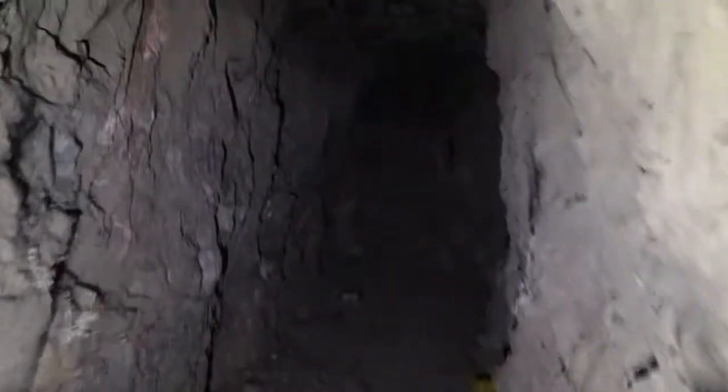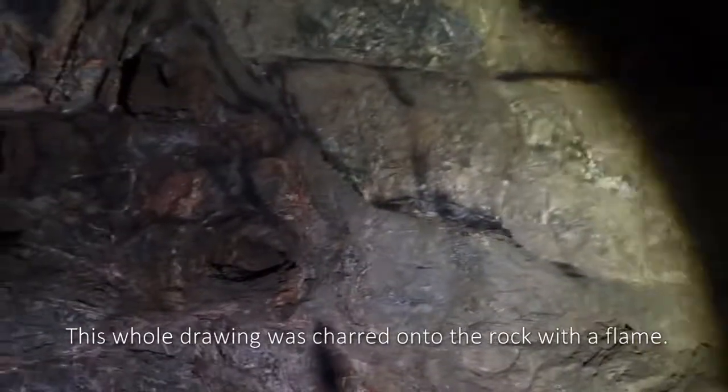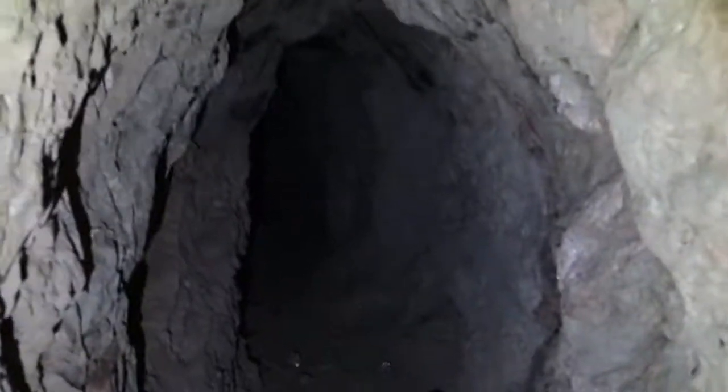More of the drawing up there. And right here is a discarded container of some sort, and the end of this drift and the end of this drawing. It's really strange why someone would do all this work. That's so weird. Okay, well, I'm going to go back to the first junction and take the left-hand tunnel, and that should be the last branch of this mine.